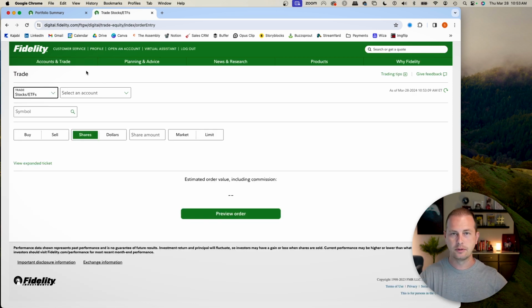Now, this can sometimes show a partial view. I opened it up for the full view just so you don't see all my account information and things like that. And we're going to come in and we have a couple different options of what we can look at. We can look at individual stocks or ETFs, which is electronically traded funds. We can look at actual mutual funds, whatever the case may be. For now, I'm just going to go with stocks and ETFs. And in this situation, I have to select an account. So I'm going to come in with this.